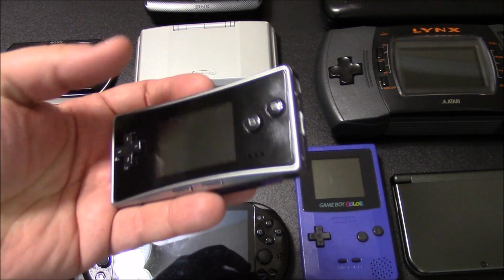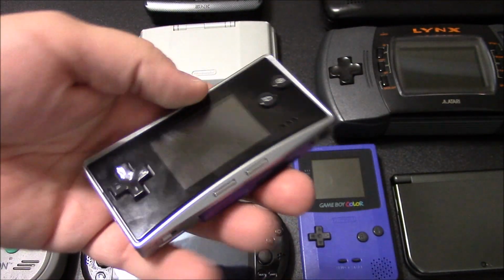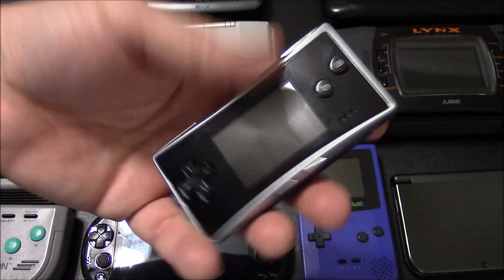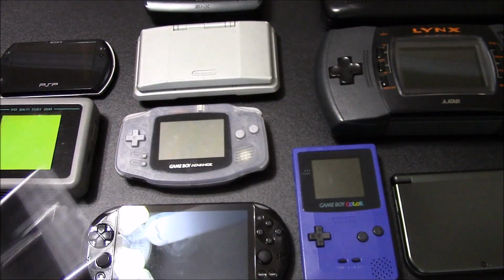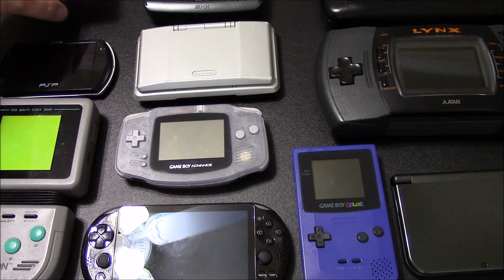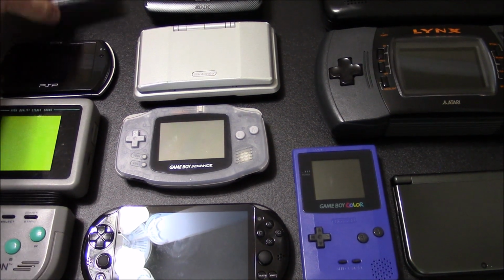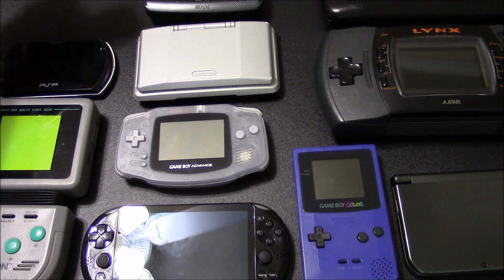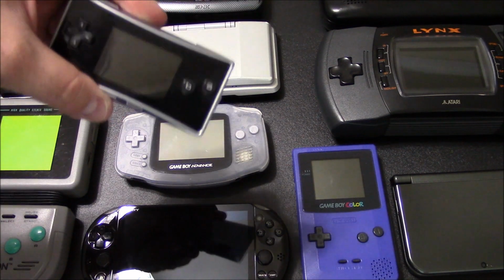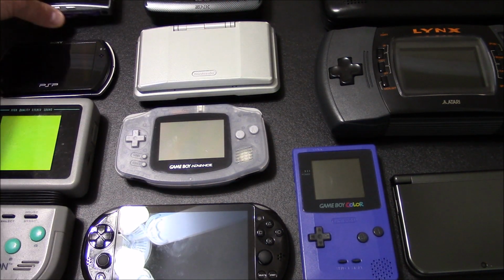So this is my Game Boy Micro. Now the story behind this is I actually found this in a Walmart of all places for a whopping 20 bucks. And yes, I do have the box and everything. So yeah, I do have a complete in box. It was a little torn on one end, but for 20 bucks, why not?